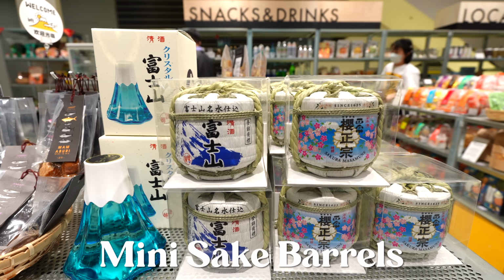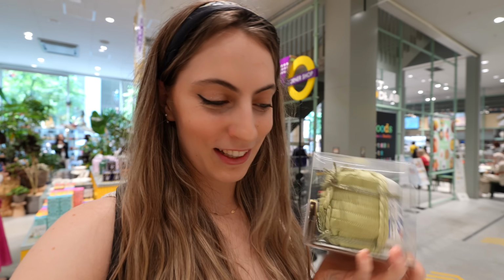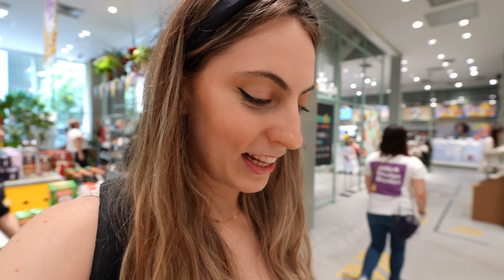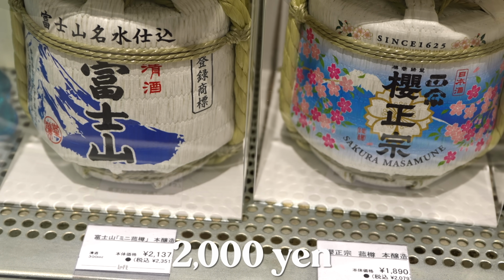Another gift I recommend is this sake barrel. I actually bought this for friends 2 years ago, and it's really pretty and it looks great as decoration. And inside, of course, there's sake, which you can drink. I gave it to my mom and she never drank it. She's like, I like it too much to use it. I'm like, you could just use it and then look inside and look at the outside later. But yeah, that's also 2,000 yen, so pretty reasonable for how pretty it looks.